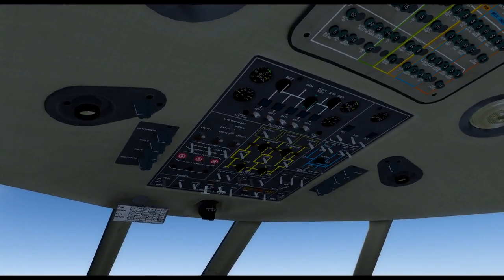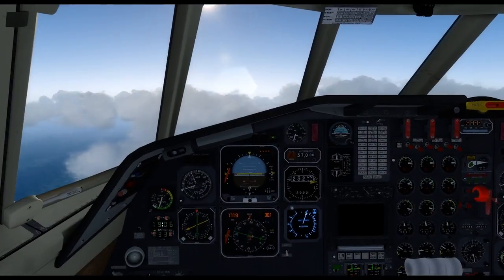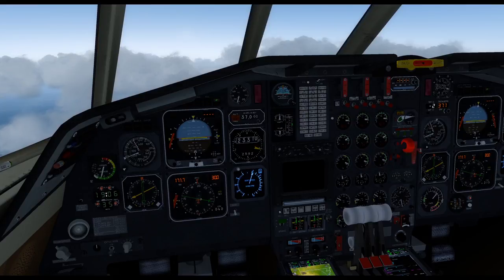What I'll do is go ahead and get my transfer intercom switches on and my crossfeeds on as well. That way all the fuel tanks are doing what they're supposed to be doing in equalizing.